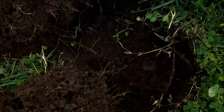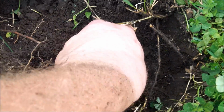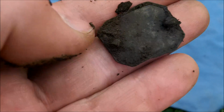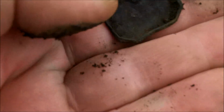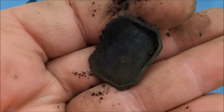Well, something interesting in this hole. I was only getting an 11 to a 12, and I dug down and I saw it land right down here after I popped the plug, but I have no idea what it is. Must be some kind of a... oh, it was a brooch. You can see where the pin was. It might have had a picture inside it or something, but it's very old. I like it. Definitely a cool find.